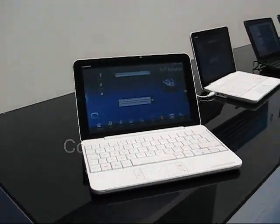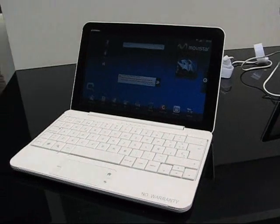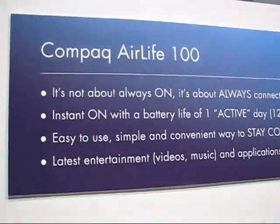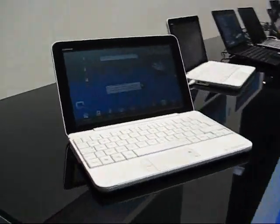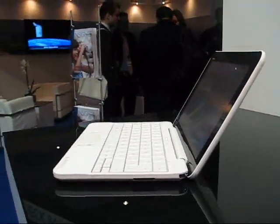This is Chippy with Trackpad at Mobile World Congress in Barcelona, and we're going straight to the HP stand here because the Compaq Airlife 100 is here, and this is the Snapdragon based netbook or smartbook or whatever you're allowed to call it these days, with the Android operating system.